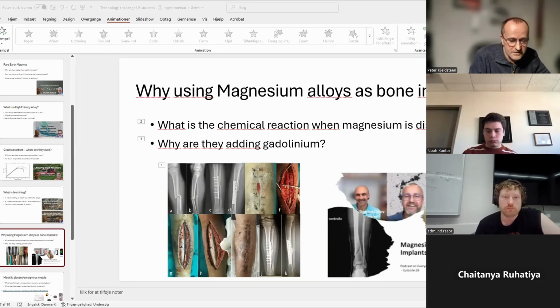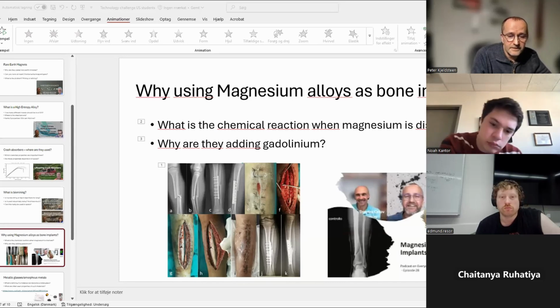So if, instead of using steel, you use magnesium, then it dissolves. So your body doesn't need it. It's only there to secure that your bone grows. But when your bone has grown back, you still have your stainless steel or your titanium inside. If you use magnesium, it will dissolve, and when it dissolves, it leaves space for the bone to grow.